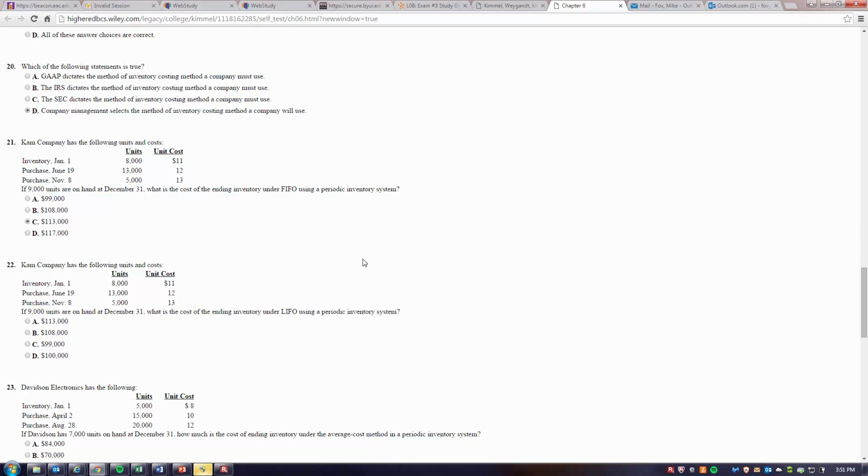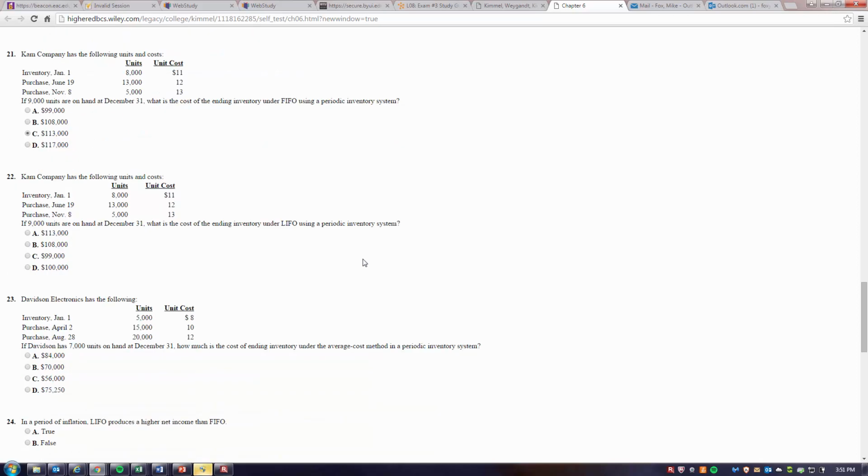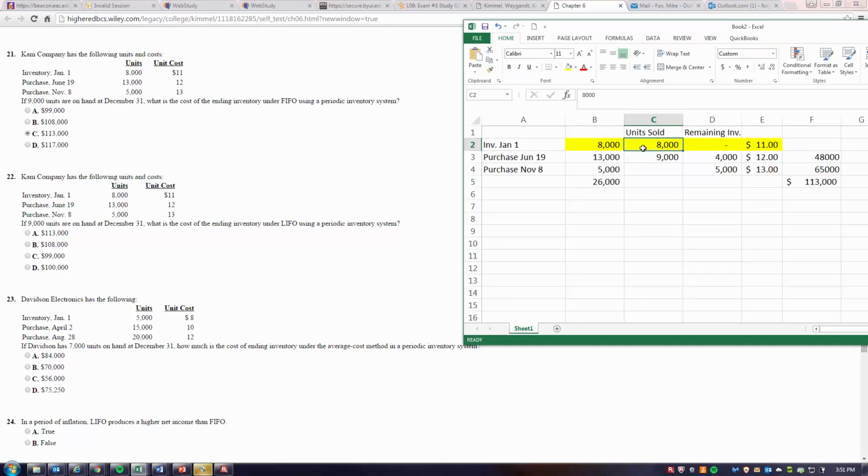All right, let's take a look at 22, which is just like 21, except it's probably going to do last in, first out, which it does. So same company, CAM inventory. Now let me unhighlight this. Now we're making a different assumption here. Under last in, first out, we're assuming that still the company had 9,000 units on hand at December 31st. So they still sold those 17,000 units. We're just assuming they sold the last units purchased. So they sold 5,000 of these plus 12,000 of these. And the units remaining would be 1,000 of those $12 units and 8,000.